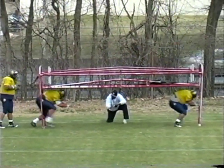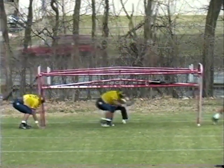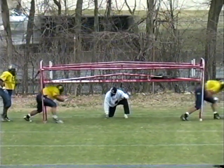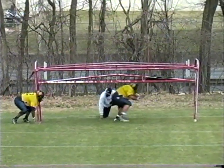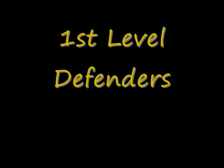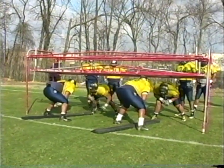Now, I'll alternate the steps. I'll do right step, I'll do left step. I'll do zone steps. I'll line them up on the pole and work zone step. But again, these are everyday drills. Drills that we feel are beneficial to our offensive line play when we do these drills each and every day.